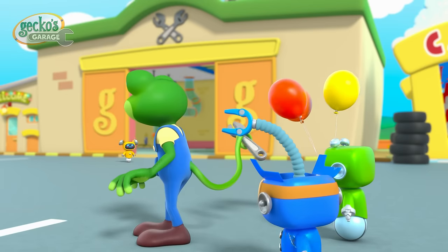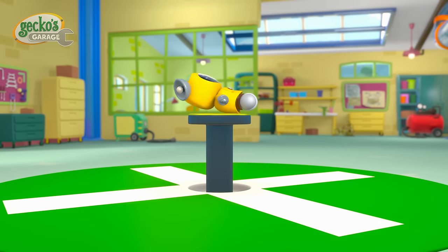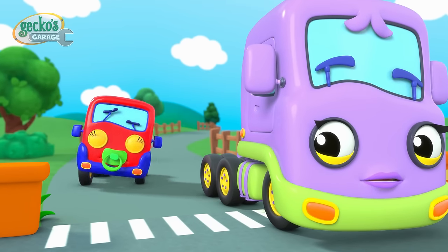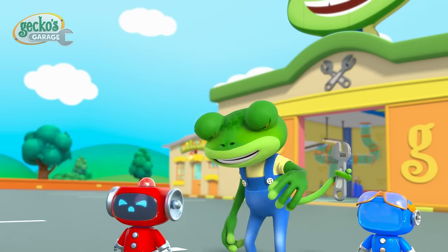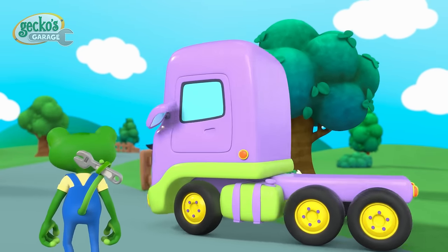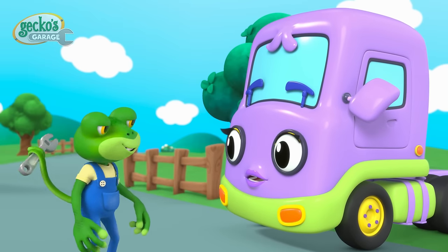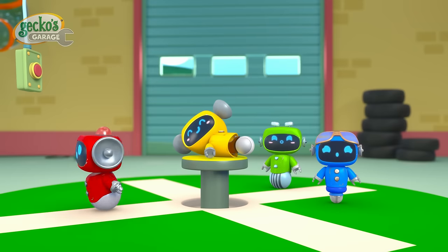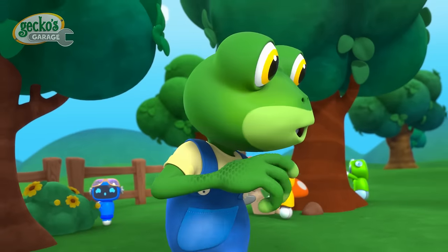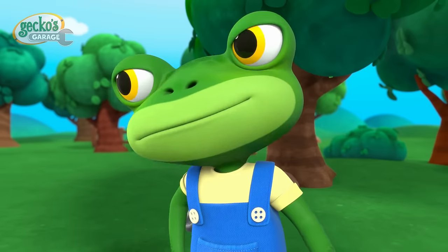Huh? Baby truck! Wait! Oh, no. We frightened baby truck away. Don't worry, Mummy Truck. We'll find her. Quick, Mechanicals! We need to find baby truck. Poor baby truck. Where could she be?